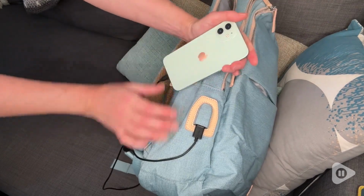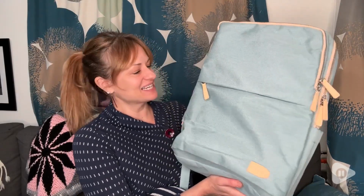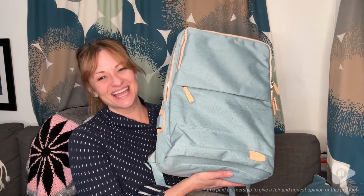I'm really impressed with how much this backpack holds, how I can stay comfortable while I'm using it, and I just think it's really well made and super cute, and that's my point of view.